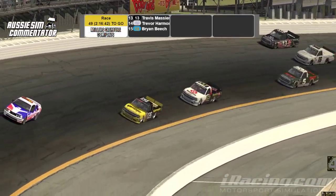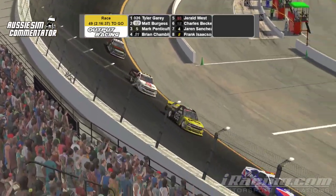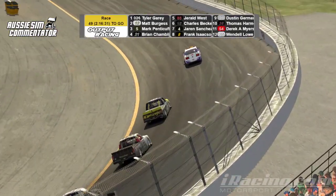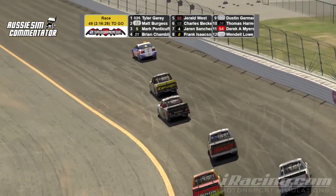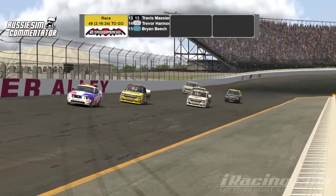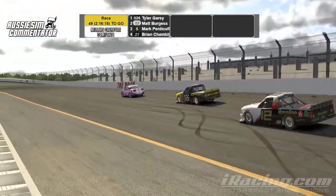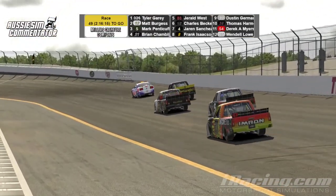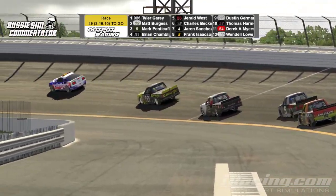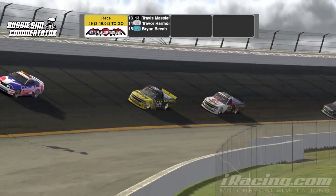It looks like we've got a few more retirements at the moment. So joining Brian Beach and Trevor Harmon in the retirements area is Wendell Lowe, Derek Myers and Dustin German. Thomas Harmon still in his car. Travis Massier just got a wave around. Travis is 13 laps down. Or 15 laps down, sorry. Let's see how things shake out now when they cross the line.